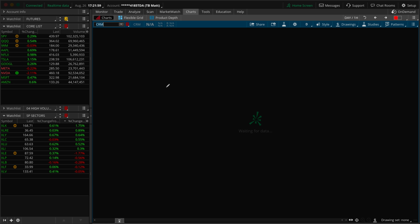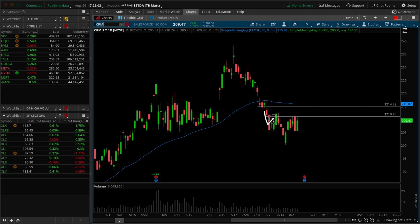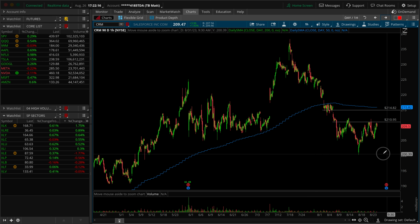Let's take a look at CRM as the next trade idea. What's going on with Salesforce over here? We've definitely got an inverted head and shoulders ahead of earnings. Please do not trade this through earnings as any type of swing with a Friday expiration. If you've got longer plans, so be it. Be my guest. However, as a short-term trader earlier on in the week, here's the hourly time frame chart.